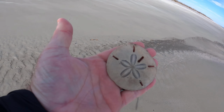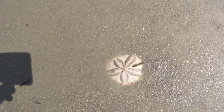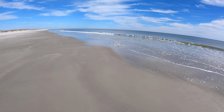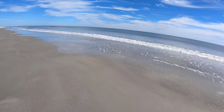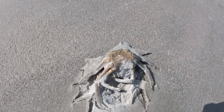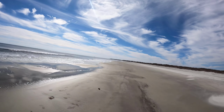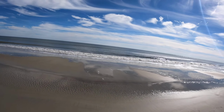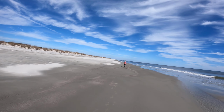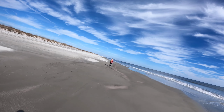Guys, horse tracks. Alright guys, we have sand dollars everywhere out here. Little birds. They're all hopping on one foot. Alright guys, we have had a ton of jellyfish and sand dollars out here. Look at the size of this one. They are all up and down this beach. That's something to keep in mind if you're here when you can actually swim in the water.